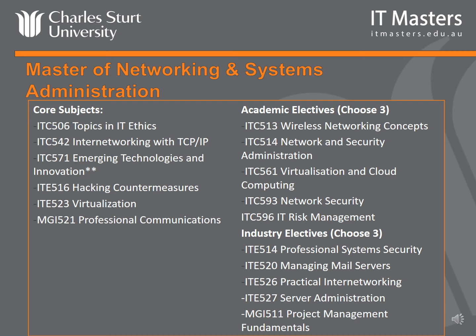And even over here, let's have a look at ITE 516, Hacking Countermeasures, built around the ethical hacking. Interesting name, isn't it? The university was a bit bemused when I told them this. Ethical hacking certification from the EC Council.